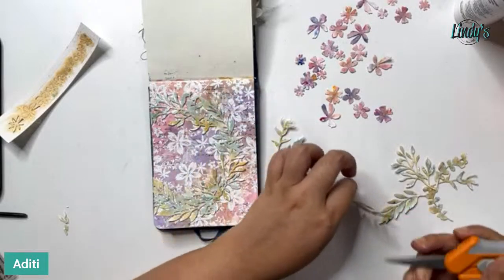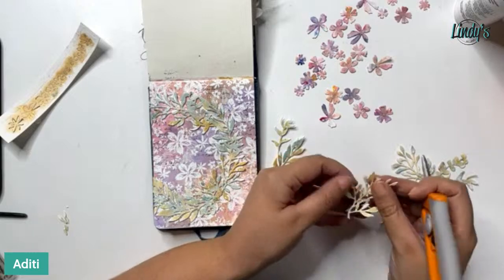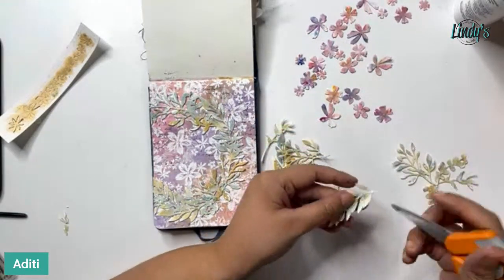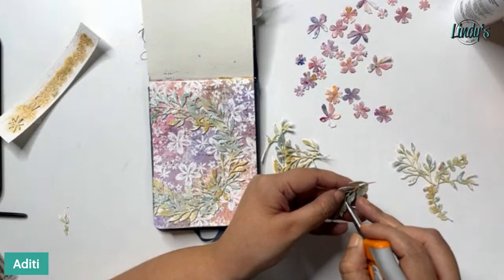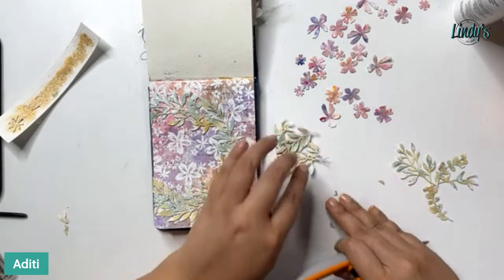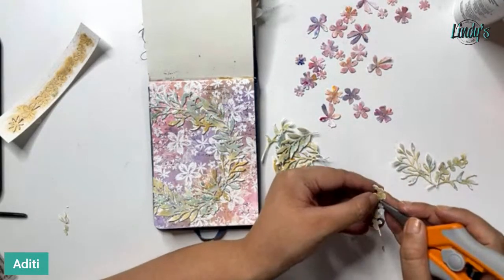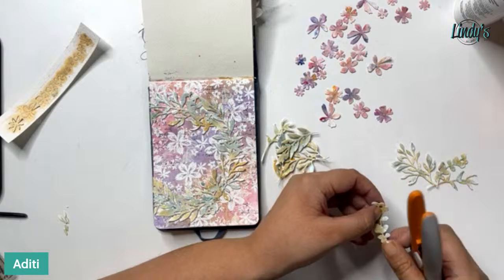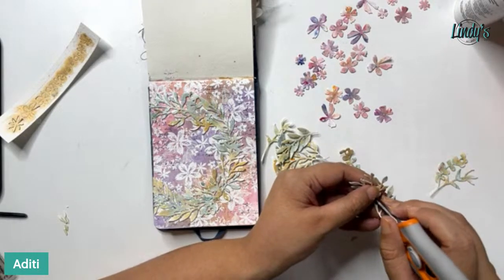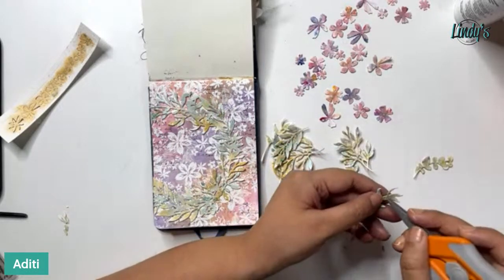So let me remove this excess of tiny pieces from the die cuts before I actually glue them, and I can then start layering them. Now they are small, so I really have to cut my foam tape into tiny, tiny pieces if I want to add that depth and dimension. So it's a little tricky part, we'll see.